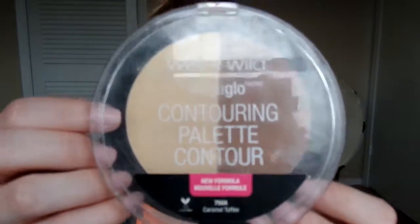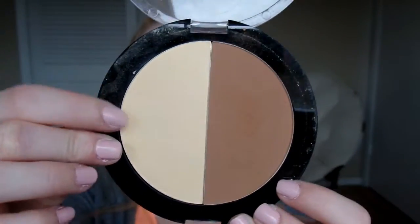Alright, so I'm going to go in with my Wet n Wild Megaglo Contouring Palette. This one is in the shade Caramel Toffee. And I'm going to take this banana shade and set my under eye concealer with that. Actually, set wherever I put concealer down, just to help brighten it. It's definitely a lot more yellow in the pan, so even somebody like me who's pretty fair can definitely get away with this product, and it's not going to look awful at all.